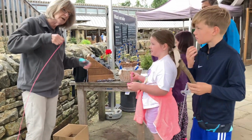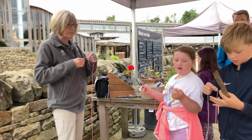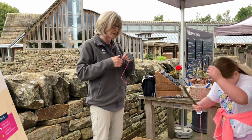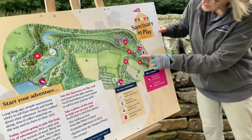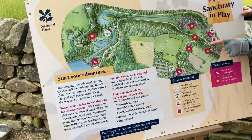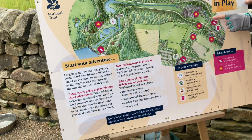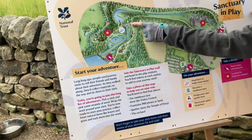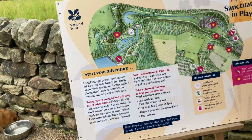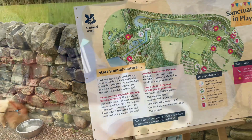And the first token is in the basket under that tent there. I think it's a butterfly you can add on. And then as you go around you'll find some more. There's some in the summer house here. And then there's one upstairs, a packet of seeds, in the mill. And there's one right the way there, some bells.